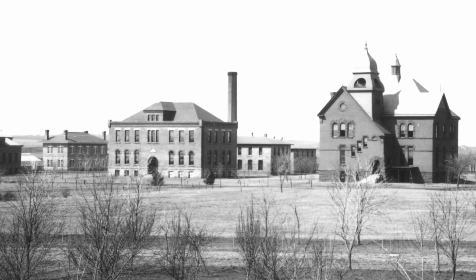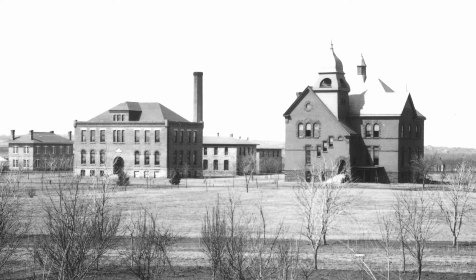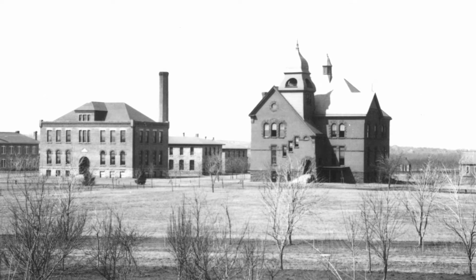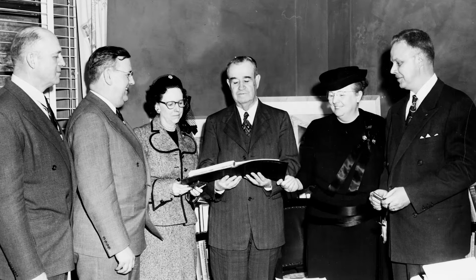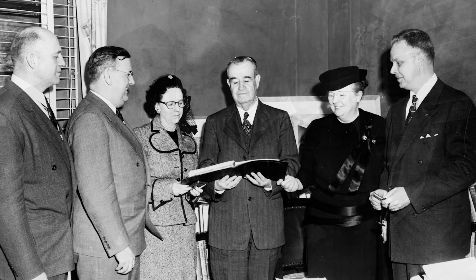So he declined to live in the house designed for the president, and the experiment station director lived in the president's house. Then in 1896, the physical office of the president was established in Old Central. Old Central wasn't completed until 1896, but when they completed the central building, that southwest corner of the first floor was the office of the president.